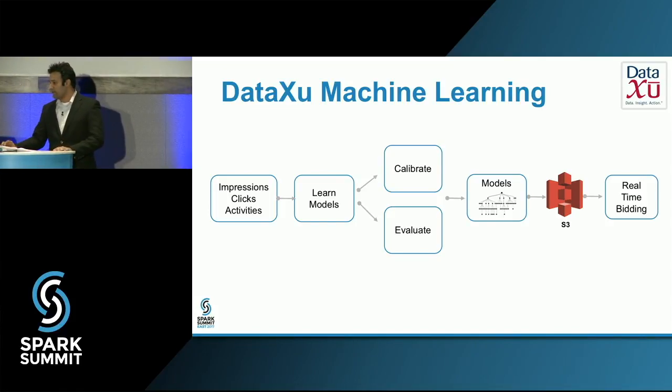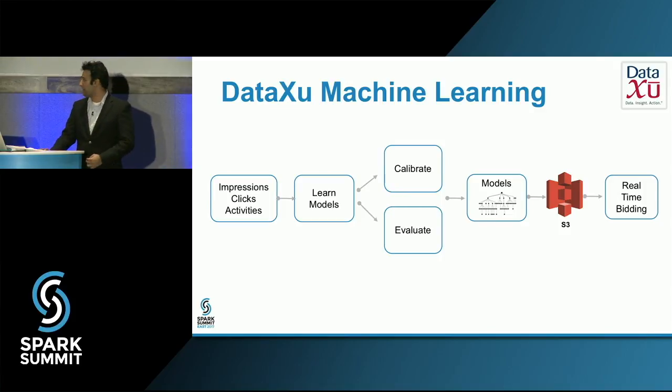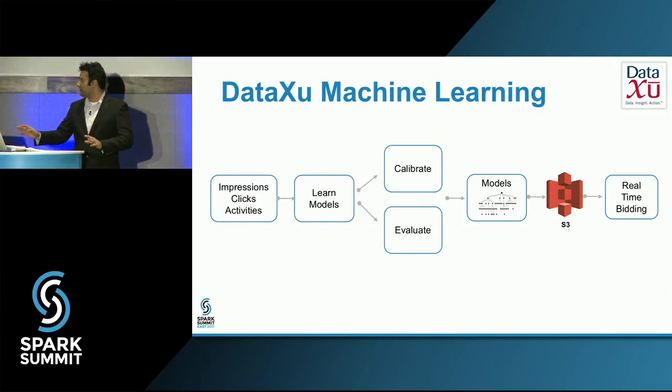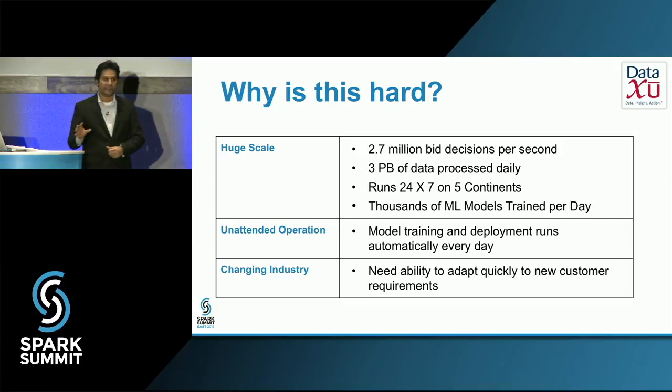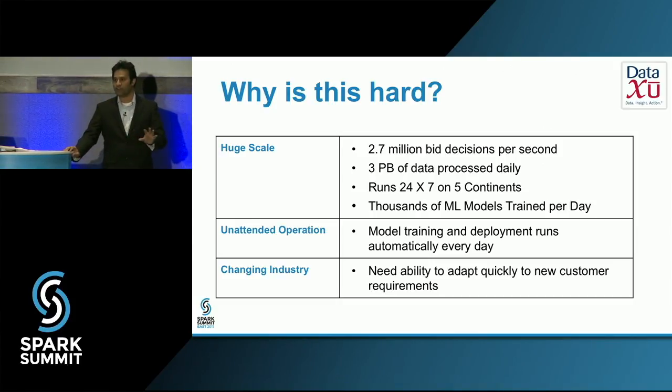Now, once we do all this, we ship all these models to our real-time bidding system, and the real-time bidding system gets thousands of different classification models, and it starts bidding based on that on behalf of all the advertisers we are representing. Again, just to reiterate, the whole process of real-time bidding has to happen in 10 milliseconds. And what makes the problem even more difficult is that we are showing ads all across the world, across hundreds of countries right now.